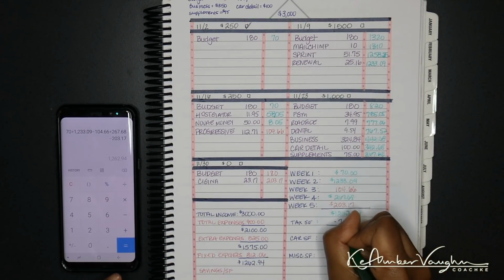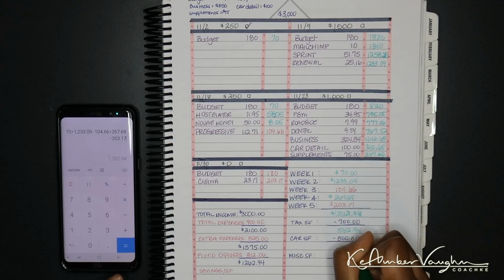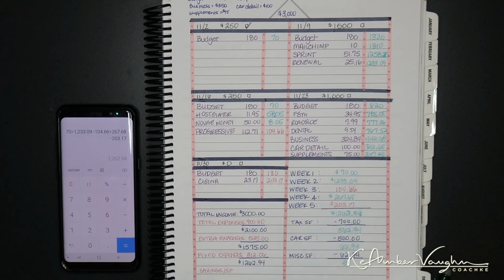Okay, so we have 562.94, 62.94. We're gonna subtract 62.94, and that's gonna equal out the $0. Okay, the $0. So these added up will end up being 1262.94. And that means we equal out at 0.